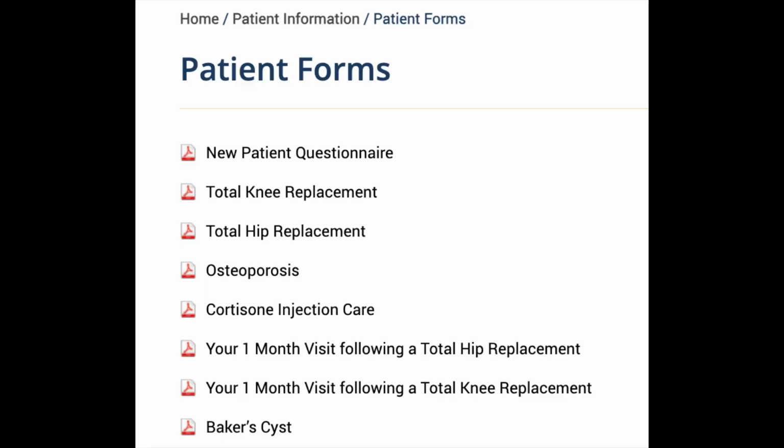Also on my website, I have a bunch of information. If you click on the tab that says patient information, you'll find information about hip and knee replacement surgery and the 1 month recoveries, etc.